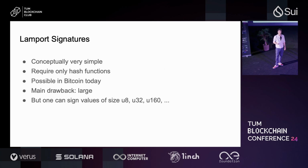Lamport signatures are conceptually very simple. They are based only on hash functions. They don't require any complex elliptic curve operations or something like that, just hash functions, that's it. And they are so simple that they are possible in Bitcoin script as it is right now. And the main drawback of them is they are quite large. You need lots of hashes even for small messages. However, they're small enough to fit into Bitcoin transactions, and then we can use them to sign bytes, to sign 32-bit words, and even to sign hashes, and that's actually all we need.